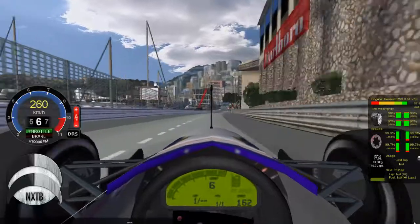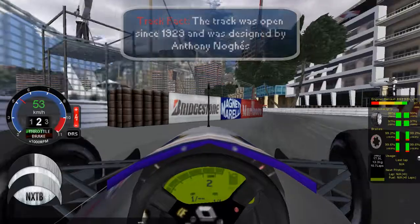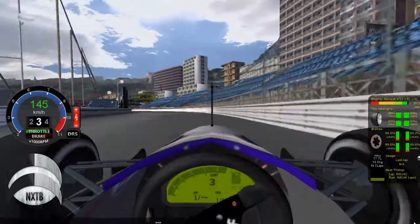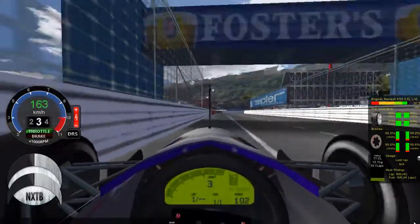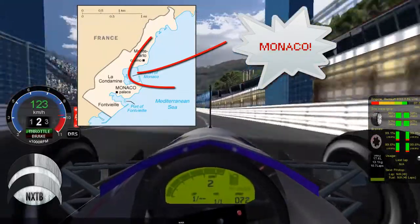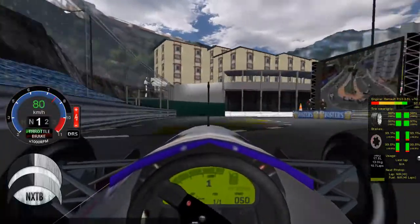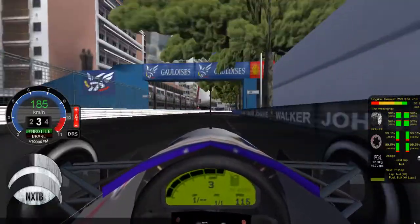And yeah, just some facts about this track. This track was formed in the 1920s. I've forgotten who the first winner was. But the royal family has always contributed to this track, and Monaco is one of the smallest places on Earth. So a lot of people are able to go watch this race, and obviously Ayrton Senna was such a great driver on this track.